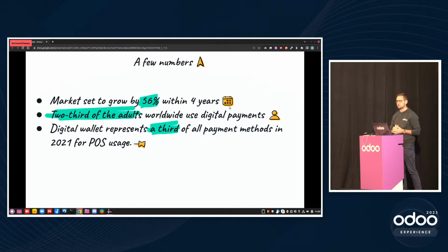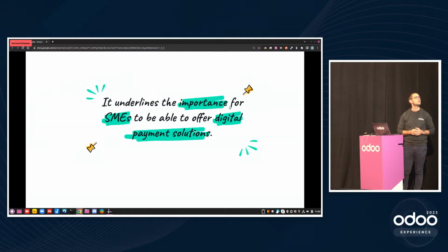Furthermore, digital wallets represented 1/3 of all payment methods in 2021 for point-of-sale usage. Did you know that Taiwan is aiming for 95% mobile payment penetration by 2025? All of those figures underline the importance for SMEs to be able to offer digital payment solutions to their customers.